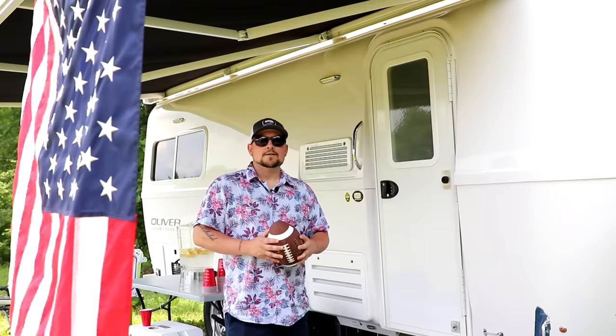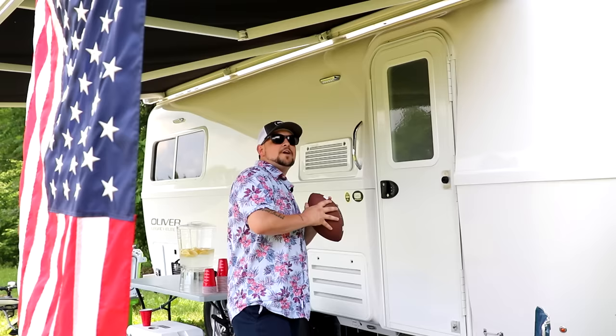Now let's go inside and take a look at some of the interior features that make this thing perfect for summer camping. I'll catch up with you guys later.